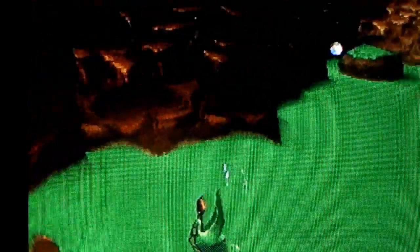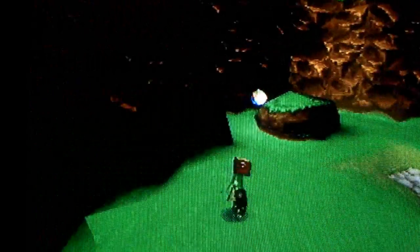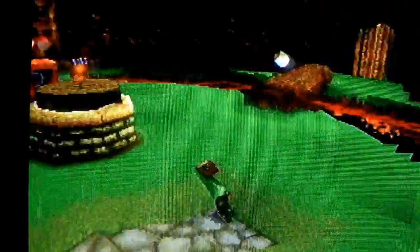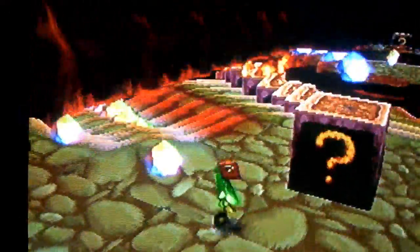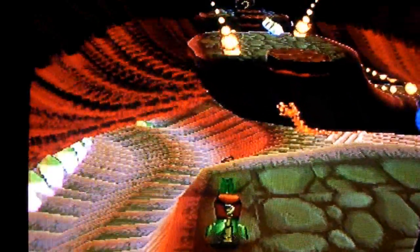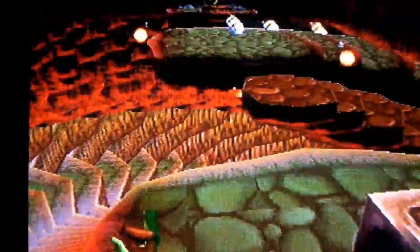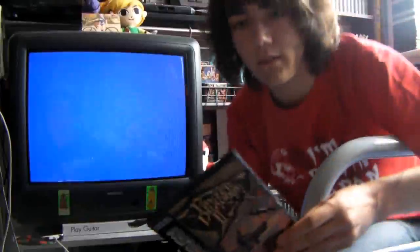Or just eyes, and the lava's all flaky. What the hell's going on? Okay, it's usually a good game, but there seems to be something wrong. I'm not really sure what's happened. It's not supposed to be like this. What's going on? I think Croc's upset that he hasn't had a new game as well.